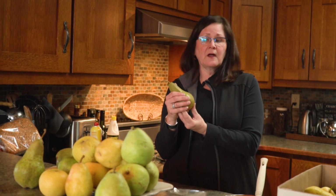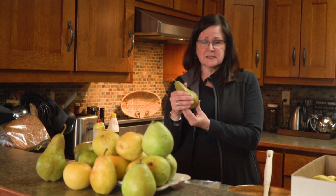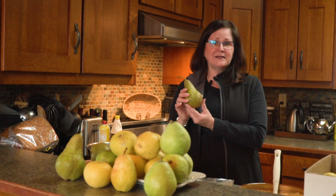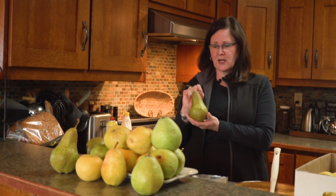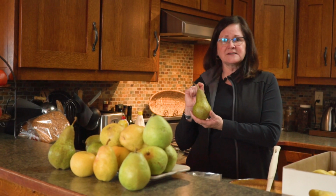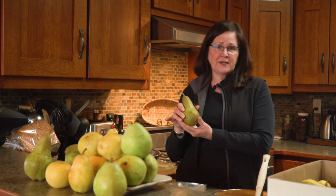You pick these when they're green on the tree, the same with the Bartletts, and as well as the Anjou pears. And Tom has a handy little gadget called a pressure tester. And so what he'll do is he'll puncture the pear and he'll check the pressures of the pear, and as the pressures start to lower, he knows that it's mature and ready to harvest.